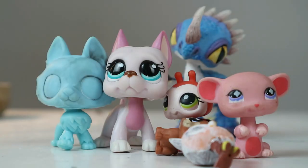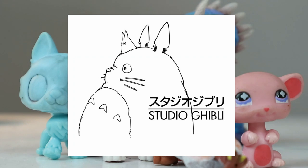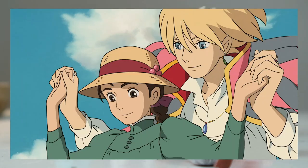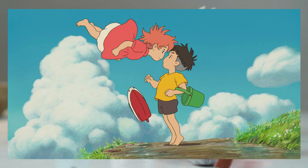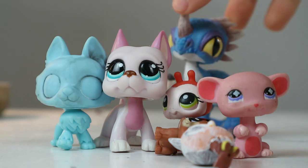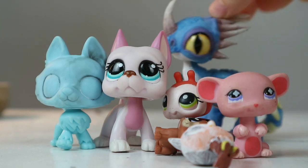Okay, so I am a huge Studio Ghibli fan, Ghibli, whatever you want to call it. If you didn't know, Studio Ghibli is a Japanese film studio that makes animated shows. And you probably recognize some of them, even if you haven't watched any of them, just from the visuals because it's very popular. An example would be My Neighbor Totoro, Howl's Moving Castle, Ponyo, especially like that cover photo. I think everyone's seen that at least once. The point is, these films are amazing, and if you haven't seen any of them, I'm pretty sure they're all available on HBO Max, or you can just buy CDs.